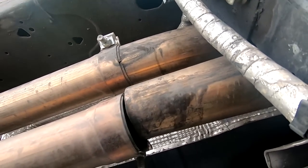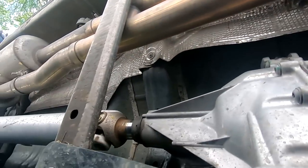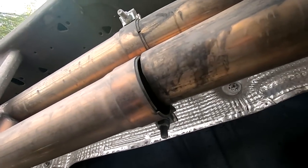And then also, for whatever reason, this popped off. I'm assuming that's from this truck flexing so much. Whenever it was teeter-tottering like it was, it just popped right out.